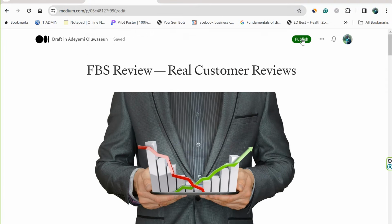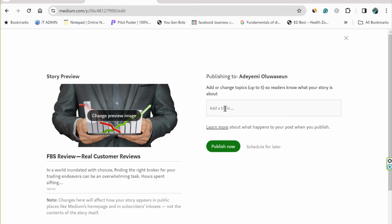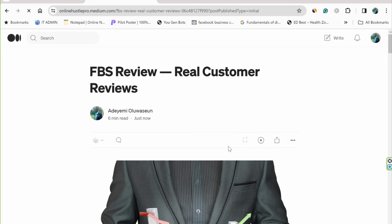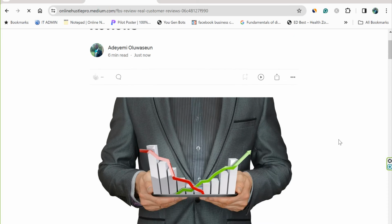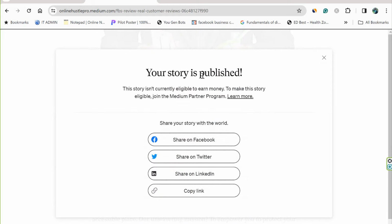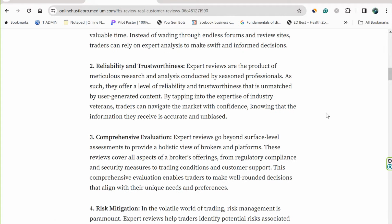Then what you want to do is just to click on publish. Then when you click on publish, you can see some of the options here. Just release. Then click on publish now. So that's all. You just publish your article. As you can see, you just published your article. So you can do as many. Your story is published and you can share it to Facebook, to Twitter, to LinkedIn, or copy the link anywhere. Okay, so then you will come down below now.